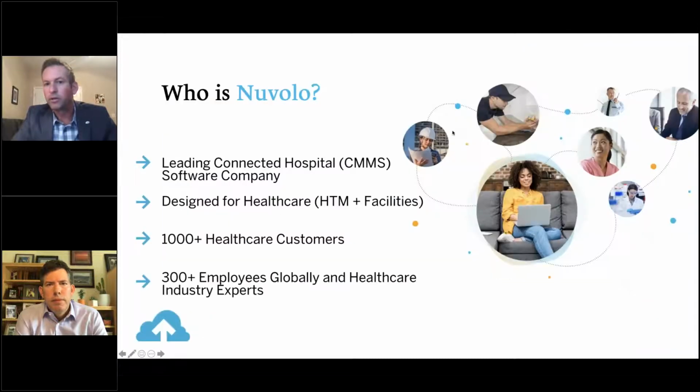A little bit about Novolo. We've been in business now, and our focus has always been around healthcare. We are the leading CMMS connected hospitals software company. That's what we do. And so organizations across the country are using us for their CMMS product today. Naturally, we extended into the OT cybersecurity capability as well to drive that orchestration.